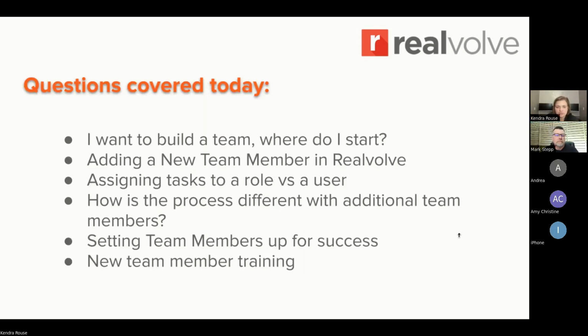So some of the things that we're going to talk about today: I want to build a team. Where do I start? Especially if you're a solo agent, oftentimes I see people sometimes put the cart before the horse. And so I think it's really important to have some planning in place, to make sure that you make the right steps at the right time. Talking about how do you add a new team member inside of Realvolve, assigning tasks to role versus a user, and I'll go into what that means and best practices. And how is the process different with additional team members?